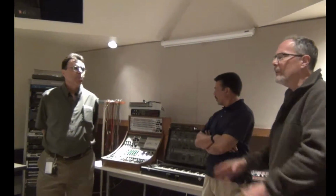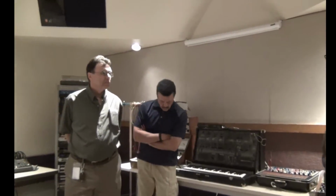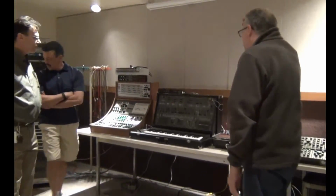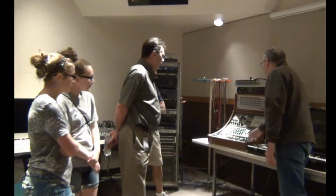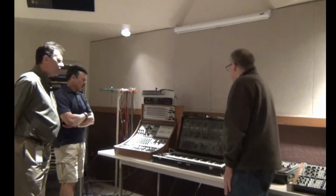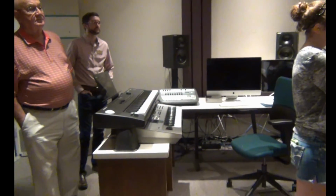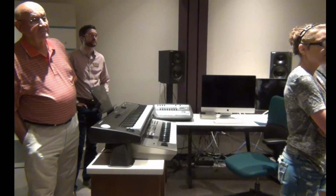Again, everything is very much focused from the computer, but they have other stuff they can play with. We keep old analog synthesizers. This is an old Buchla that's been here for like 40 years. And the same thing for this. This is an ARP 2600. And then these are recent things. This is another Buchla. This is an Edsel, I guess.